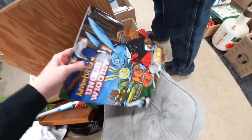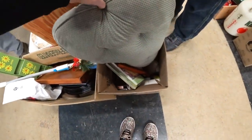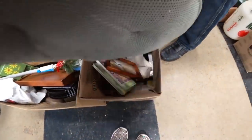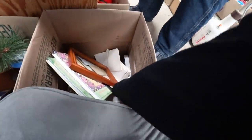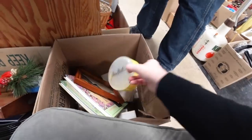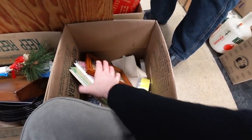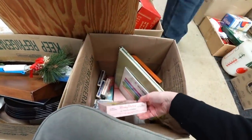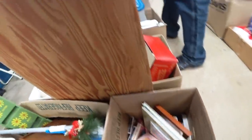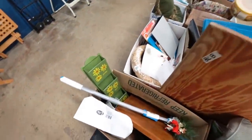What's this? This looks like Alice in Wonderland. No. Adventures of Uncle Wiggly. I'm staying away from Uncle Wiggly. Who is Uncle Wiggly? Eric, what's this? See, it's like old beauty stuff, but people have used it for crafting. Crafting supply, you know?